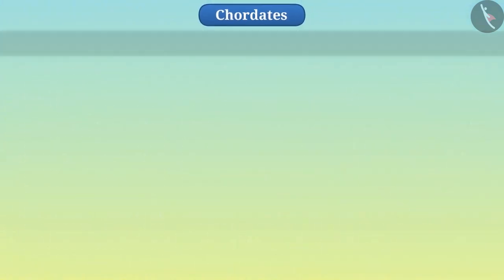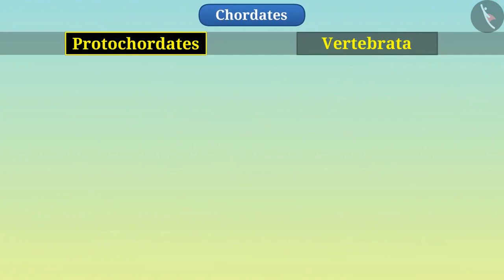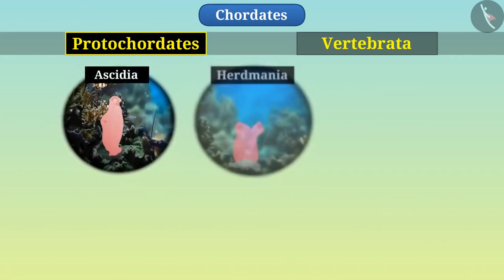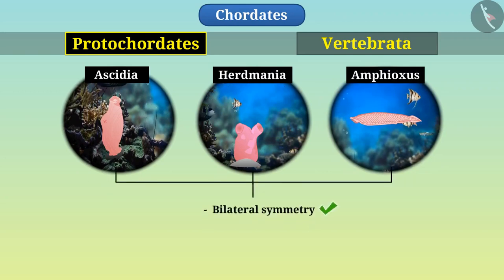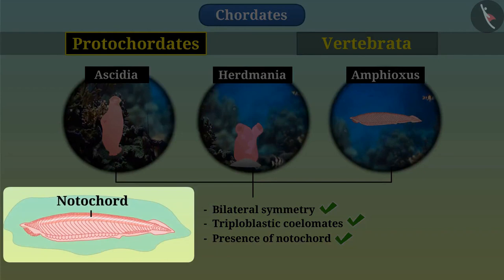The chordates can be divided into protochordates and vertebrata. Let's understand protochordata. These include Ascidia, Herdmania, Amphioxus, etc. Their bodies have bilateral symmetry. They are often marine creatures. They are triploblastic coelomates, but their main feature is the presence of notochord. Notochords are long rod-like structures found on the back of animals.